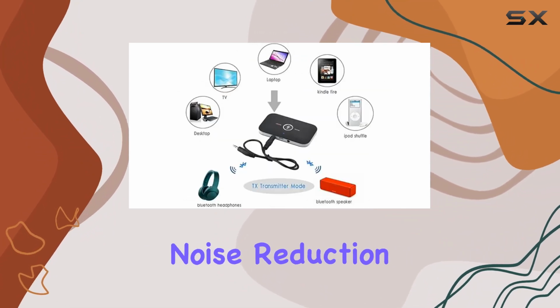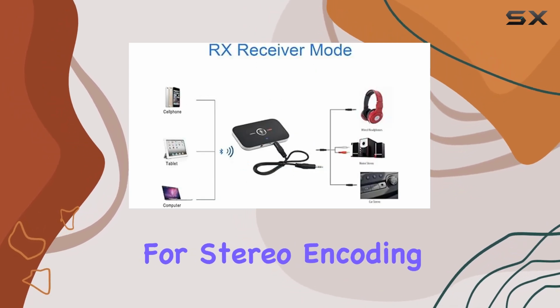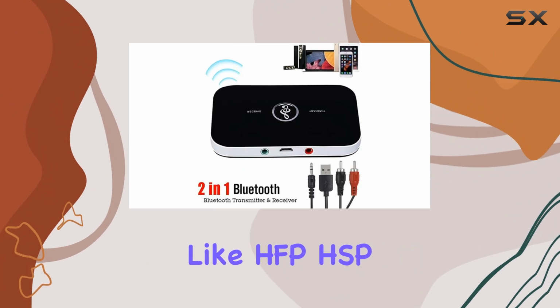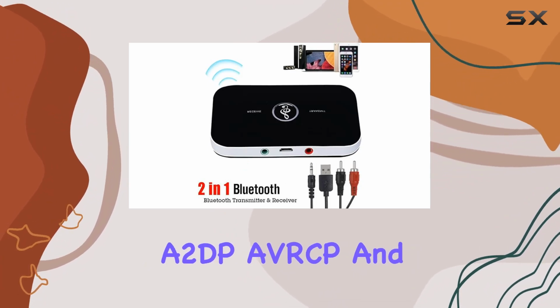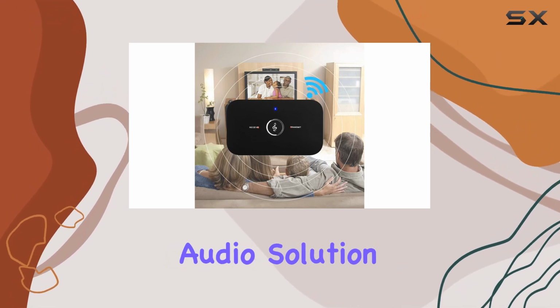The device boasts noise reduction and after-sound cancellation, along with support for stereo encoding and decoding. It supports various protocols like HFP, HSB, A2DP, AVRCP, and SPP configuration files, offering a comprehensive audio solution.